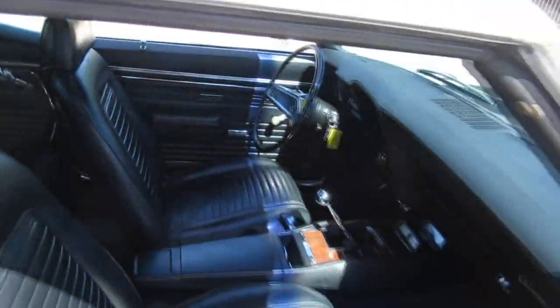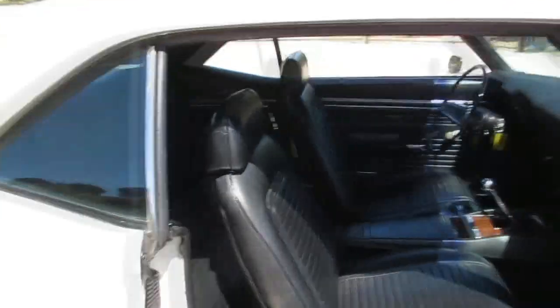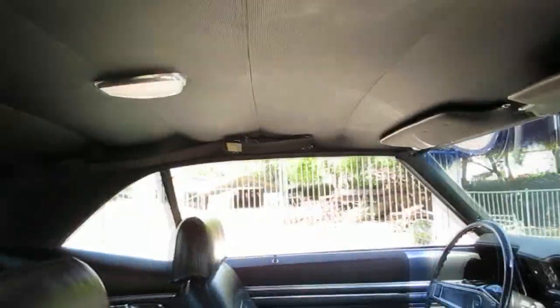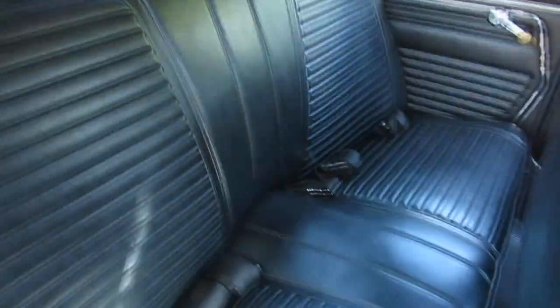Pretty simple interior. Does have the headrest seats. Of course, the 4-speed with the center console. It's got the old school shoulder seat belts from the factory. Back seat's nice and clean. The dash is nice. All the gauges work. Even the original steering wheel there.